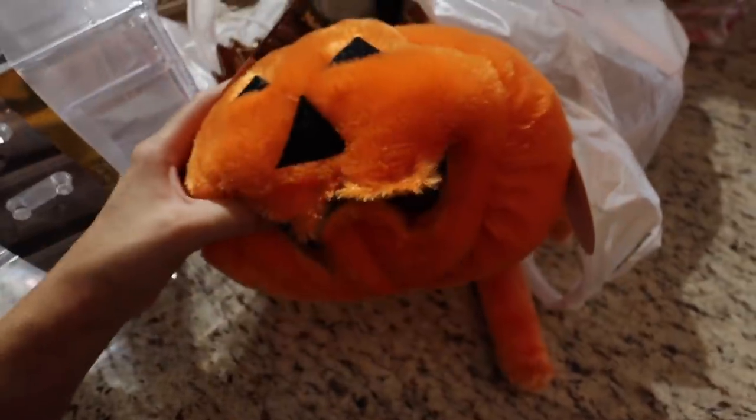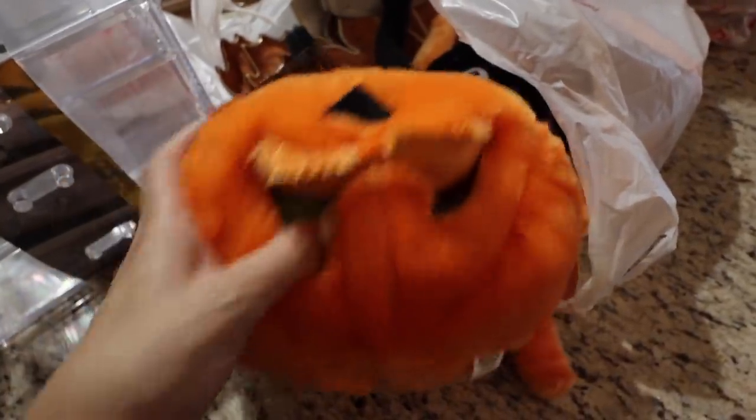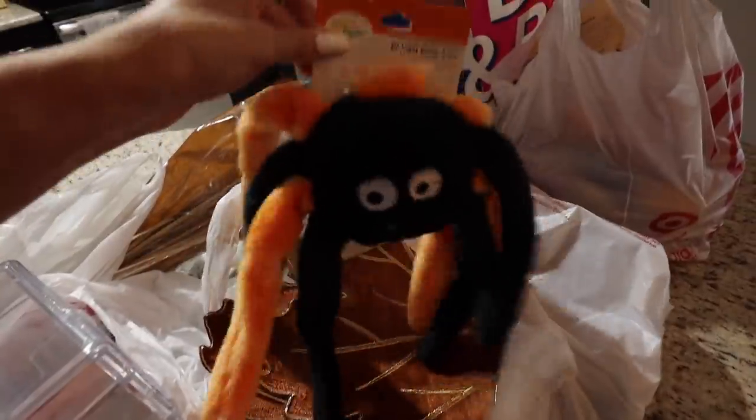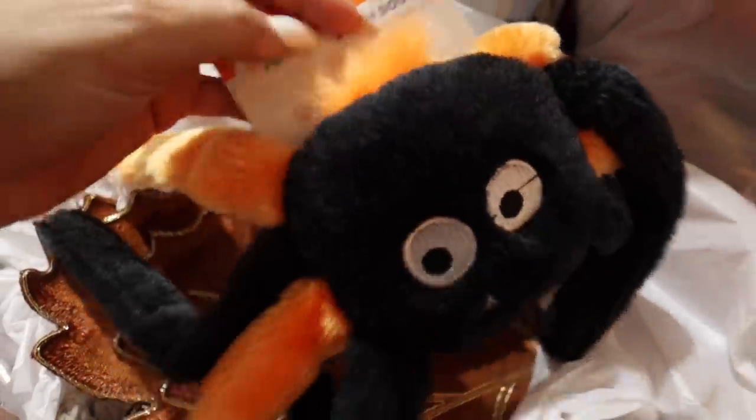From HomeGoods, I got both of the dogs a little fall toy. I got this pumpkin for Trooper and it has tennis balls inside. It says surprise inside. This is so cute. He's gonna have so much fun opening this up and trying to figure out how to get the tennis balls out. And then I got this little spider for Stetson. So cute. A little spooky spider and it has a little fuzzy hair on top.